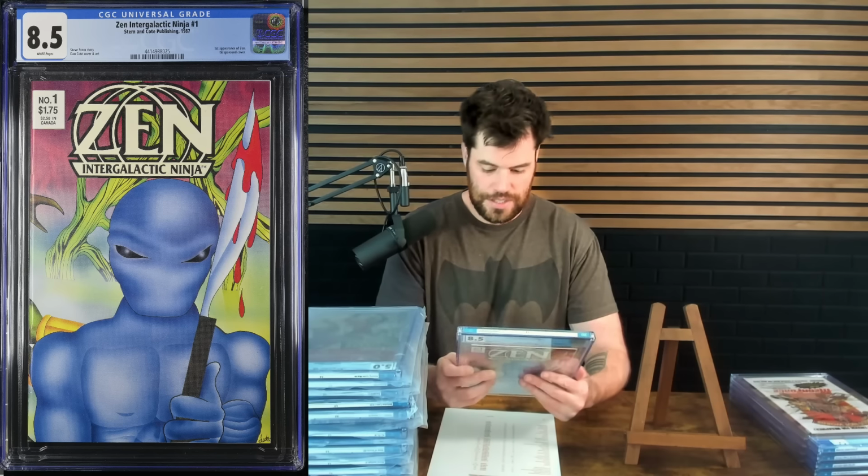Here's another indie character I knew nothing about. I don't even know if this character is still ongoing. I don't think it is. I don't even recognize any of the writers and artists on this book. Normally, if you see an indie book and it has some value, this is from '87, usually there's something like, oh, it was so-and-so, like Rob Liefeld. A lot of these people will start their own comic book to get noticed and then eventually become something. So this is Zed the Intergalactic Ninja. The only thing I can tell from this is the art.